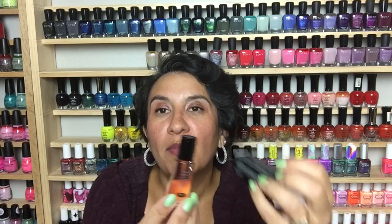KB Shimmer also has a new product coming out. She has a cuticle oil roller. I believe these are releasing on October 1st as well. There's several scents. This is how the packaging looks. I think it's really cool.